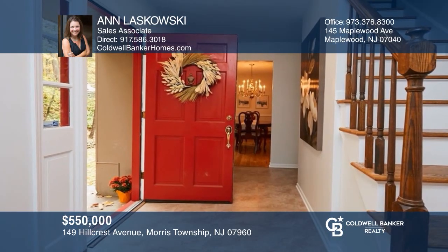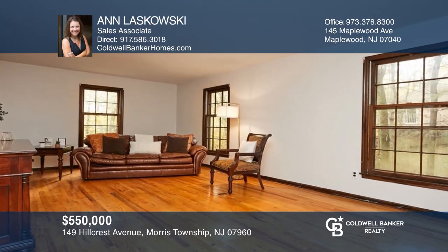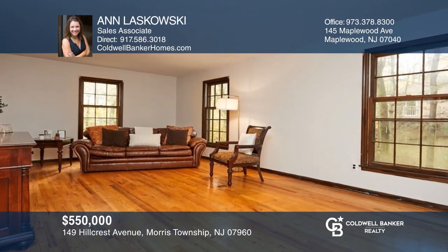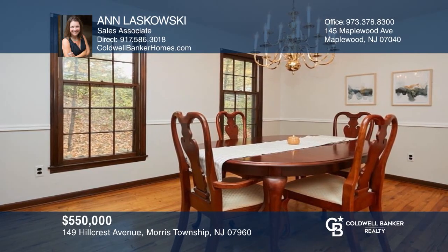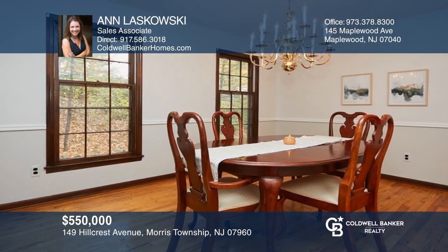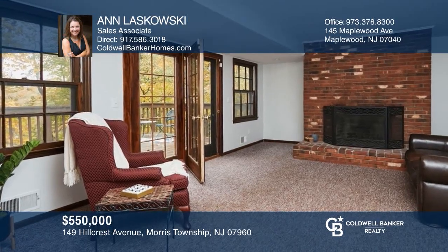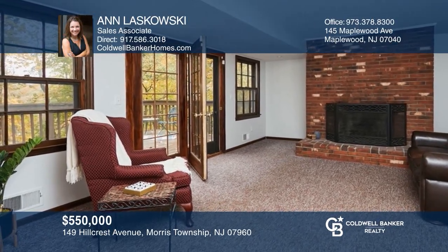This lovely Burnham Park home sits in a great location near parks, schools, and more. Highlights include beautiful hardwood floors, an updated kitchen, family room with wood-burning fireplace, a primary suite, and a full-finished basement with access to the oversized two-car garage. Welcome home. For more information, contact Ann Leskowski.